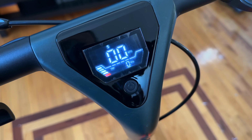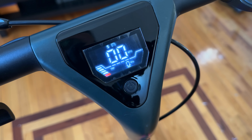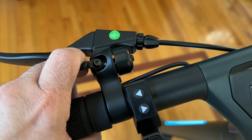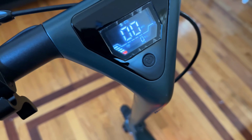It does have 3 speed modes, and you basically can just switch to them by just tapping this button here. I tend to ride at the fastest speed mode for me, given all the scooters I've ridden. Now over here you do have your bell, so that's loud. You have a brake, and the brakes are super duper responsive.